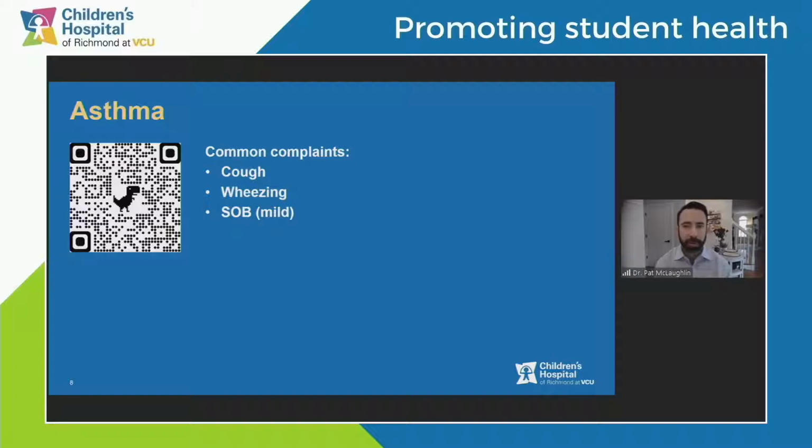There's always a lot of confusion with asthma medicines. Some of them come in pumps or metered dose inhalers, MDIs, and they can easily be mixed up from rescue to daily maintenance medicines. At the same time, people underdose their albuterol. So the first and best place to get that information is from that asthma action plan.